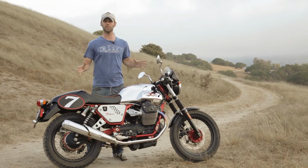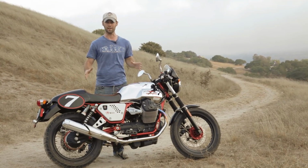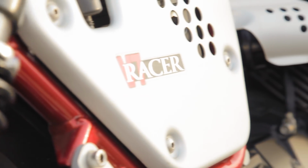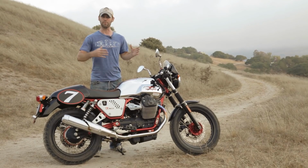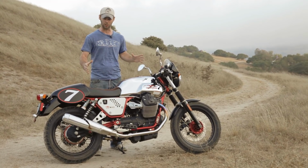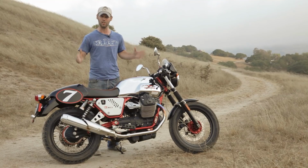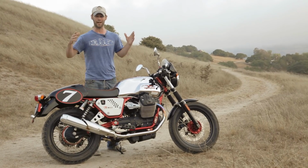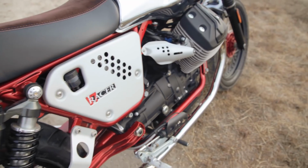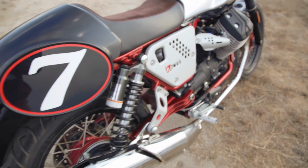So this is the Moto Guzzi V7 Racer, a very traditional looking machine. Really, tradition that's been with Moto Guzzi from the 50s and the 60s, that unique design, the cafe racer look. Well, this is it. This is their new modern machine. Doesn't have any of the old bugs, any of the old problems of an old motorcycle. It's a modern bike just with a classic look.